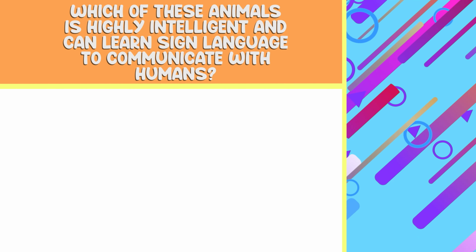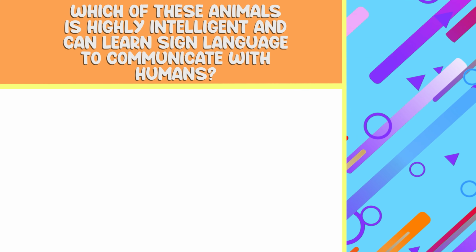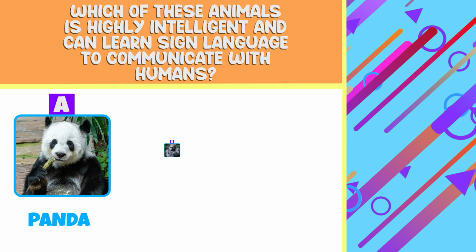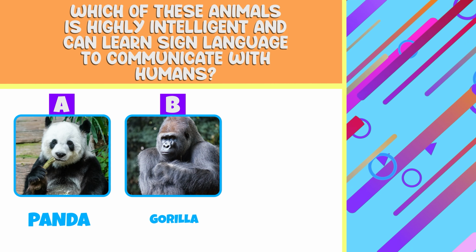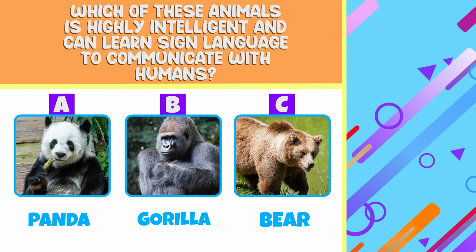Which of these animals is highly intelligent and can learn sign language to communicate with humans? Option A, panda. Option B, gorilla. Or option C, bear.